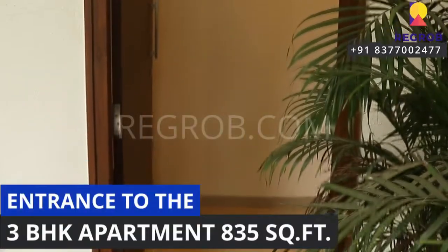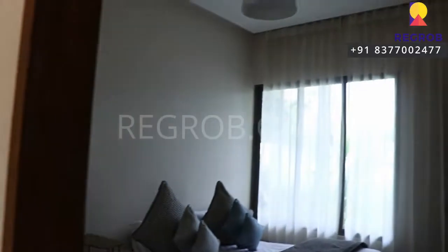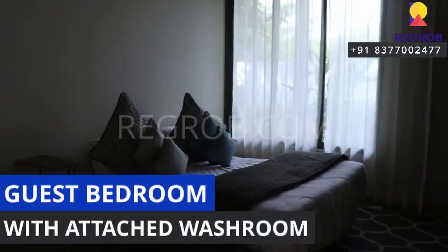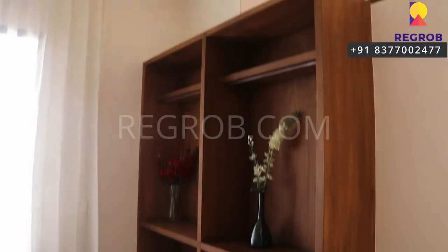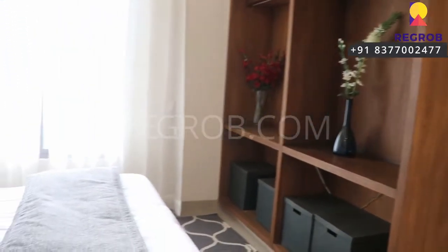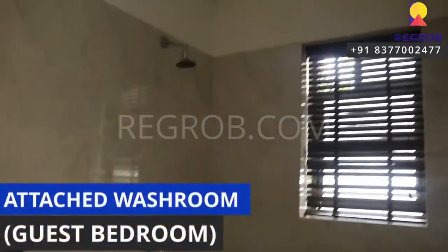So now let's take the interior view of a 3 BHK apartment. And the carpet area of this apartment is 835 square feet. So here's the main entrance. And first we are showing you the guest bedroom. And this room is designed with an attached washroom.